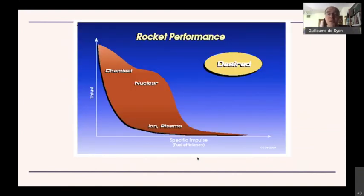To achieve, of course, the speed of light, assuming you were able to break the laws of physics, which we cannot, we can simply play with them, but we can't break them, then you would have to look for a different kind of rocket performance. So we've got chemical, nuclear, and ion plasma thrust, but of course the quantity of all this needed is a big problem. More on that in a moment. This is where we want to be in terms of rocket performance. So in other words, we once again are nowhere near finding a proper solution.